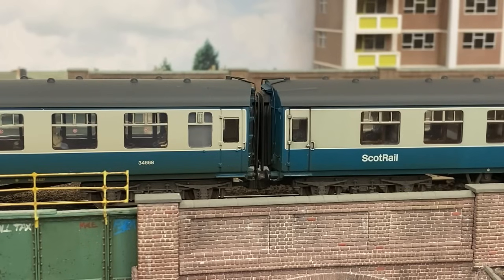It's also had the roof subtly streaked and blended down. The roof on the left is more of a browny finish, whereas the roof on the right has been given a pass with some roof dirt.